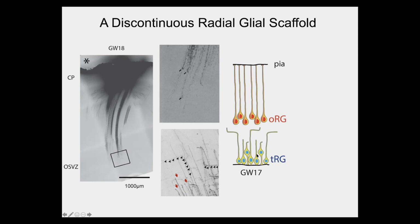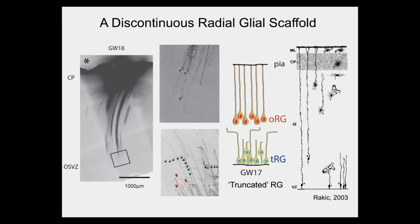And then we have the outer radial glia, and we have ventricular radial glia. So now we think there are three distinct types of radial glial cells. And these cell types, we didn't discover them. They've been there for a long time, and they've been seen before.